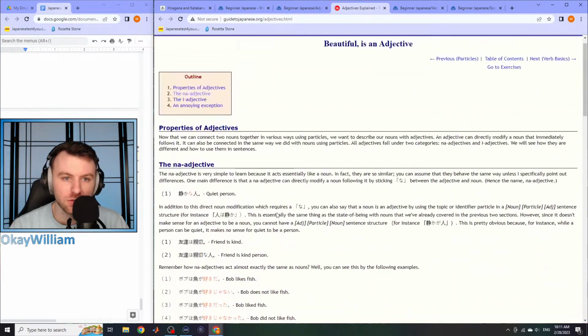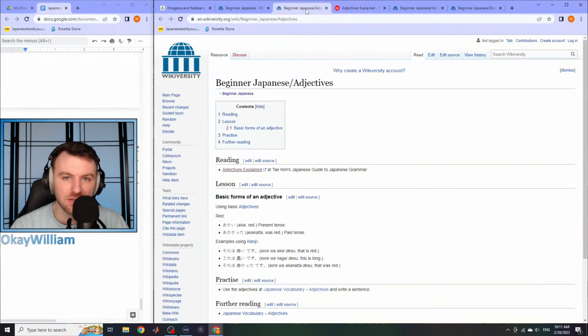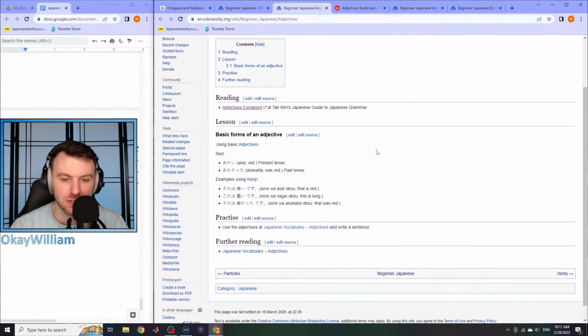We have two different classes of adjectives. Let me see, were there more adjectives? Let's go back to this page, see have we gone over that. Akai. So this is akai, an E one, right? So this becomes akakatta, was red. So if we want to say his face, face is kao. Okay, so kao is face.